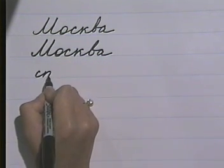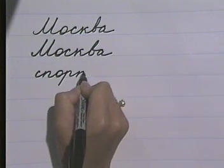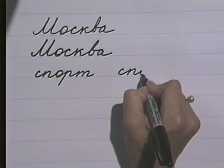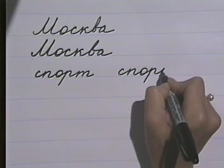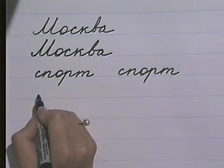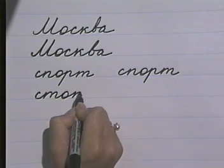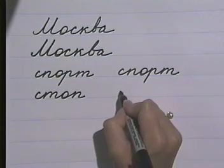Sport. S, P, O, and now the letter R and the letter T. Sport. Again, one more time. S, P, the letter O. Now we are working on the letter R. Sport. And stop. Let's work on this word. S. Now the letter T, O, and the letter P. Stop. You will see this word on a Russian stop sign.